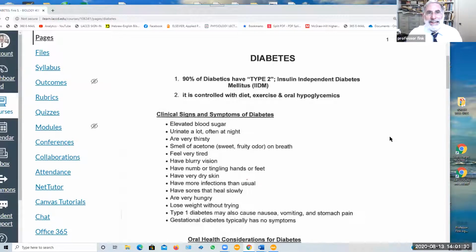We've indicated that 90% of people with diabetes have what's called type 2 insulin-independent diabetes mellitus. As I described in greater detail in other videos listed below, this means that their pancreas does produce insulin, but they have developed what's called insulin resistance. It is controlled with diet, exercise, and oral hypoglycemics, such as metformin. That's the most common drug used to manage type 2 diabetes.